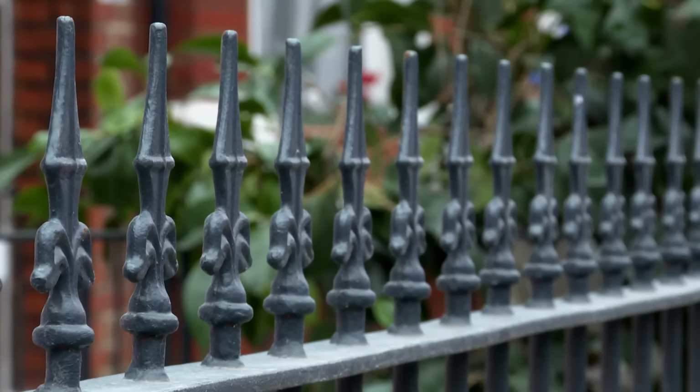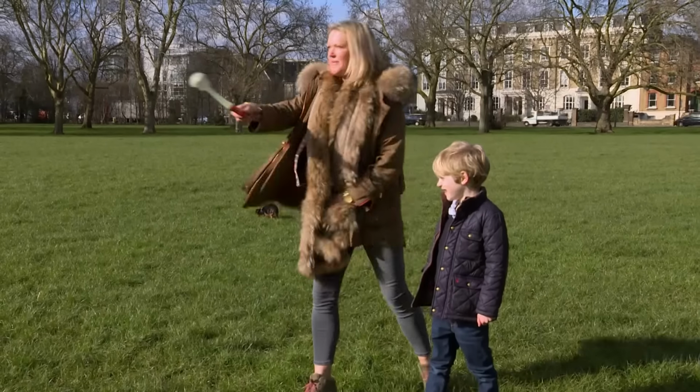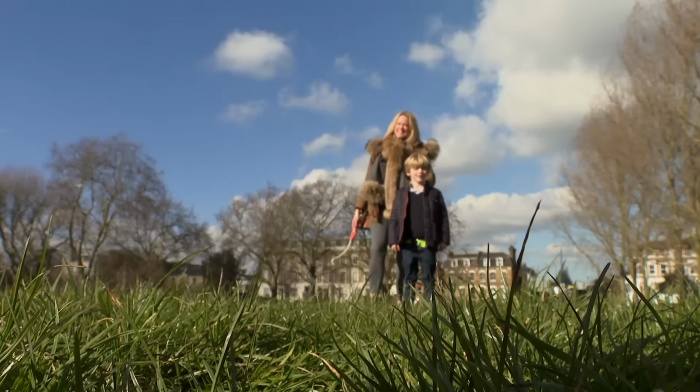But with 7-year-old Tom about to change schools, she feels the fast-paced city isn't the best place for him to grow up in.